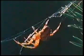In its struggles to free itself, the dragonfly gets more and more entangled in the spider's web. The sticky threads alone cannot hold a large insect for long, and the spider must attack quickly in order to keep its catch and stop it from damaging the web too much.